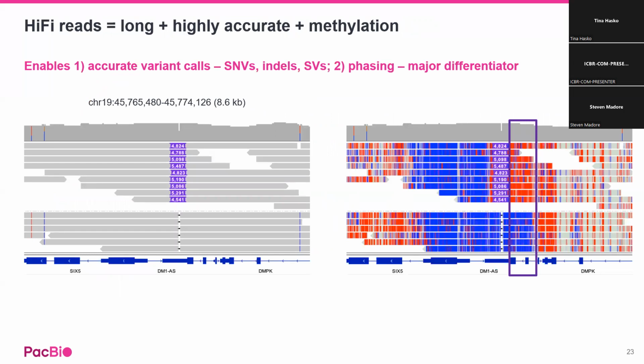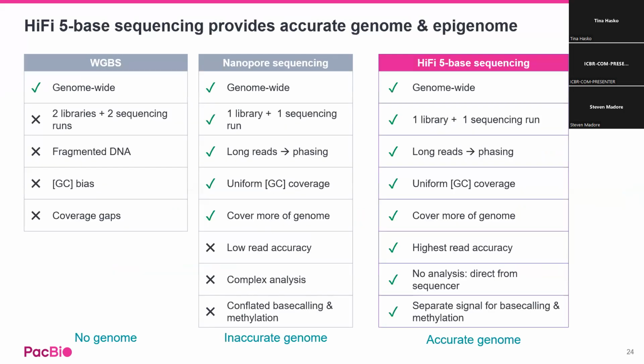You can overlap structural variant information with methylation information, as you see on the left of the screen. That's an insertion in the genome. This is a different structural variant. And on the right, you see how downstream of that, you can see a hypermethylated region, which changes expression significantly. So you can see that HiFi sequencing provides pretty much everything you need. It's on target, it's accurate, it's one library, uniform GC coverage, and methylation.